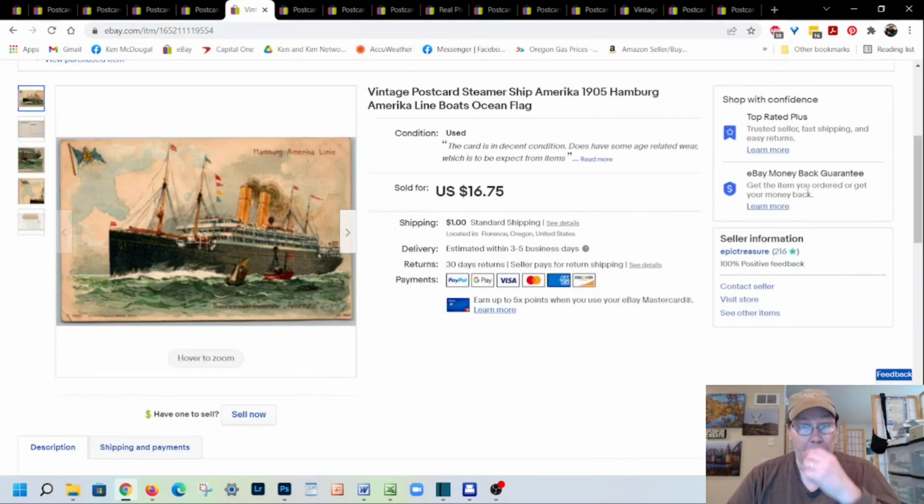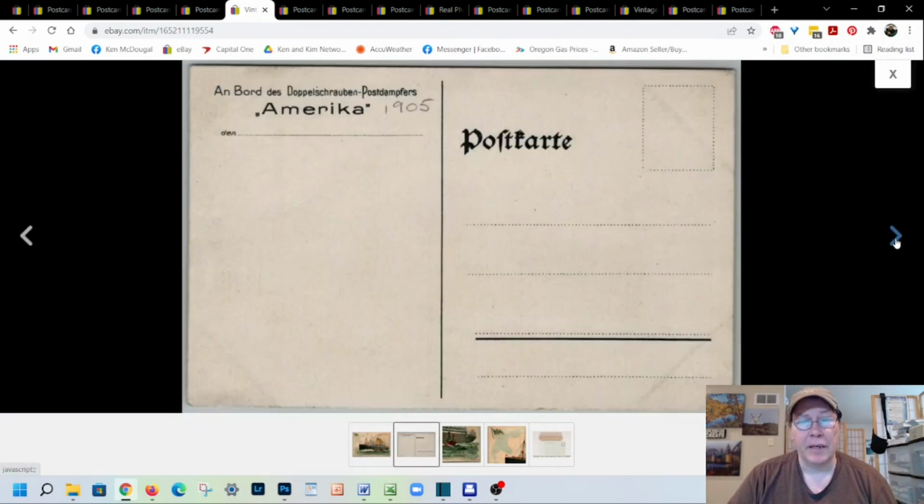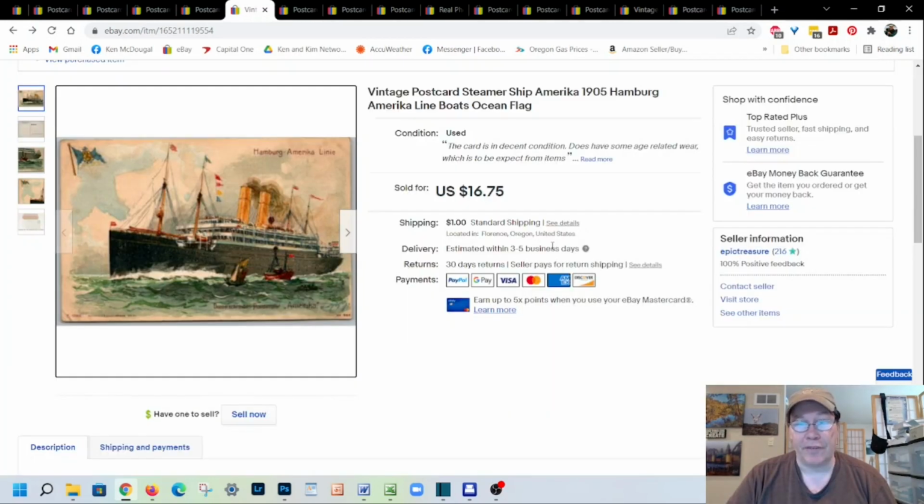This is a vintage postcard of a steamer ship, the America, 1905. It says Hamburg, America Line. And it sold for $16.75 with $1 shipping. Let's take a closer look at this one. Beautiful older card. Let me look at the back. Yeah, 1905. This was a divided back. And there it was artist signed, as you can see. Whenever I get things like artist signatures, I try to zoom in on those. But yeah, that sold for $16.75 plus $1 shipping.